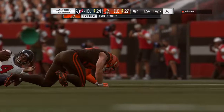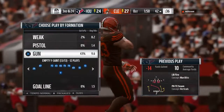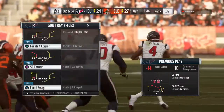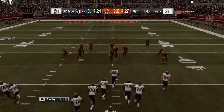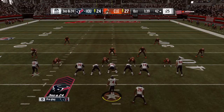And a big loss here as he's taken down. Joe Schobert in there to record another sack, their 6th of the afternoon. Going to need something special here on 3rd and long. After that sack, what does Watson have in his arsenal?